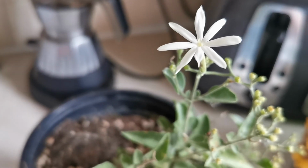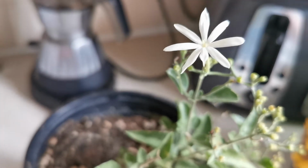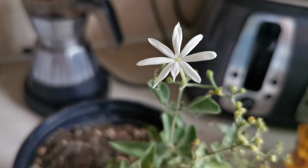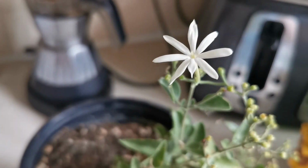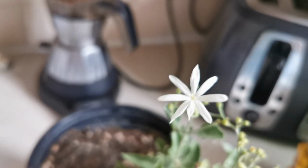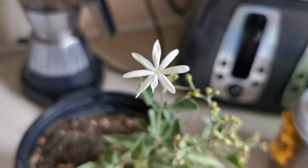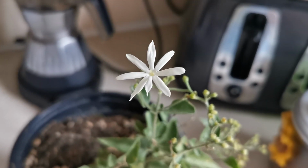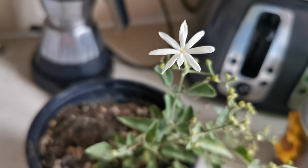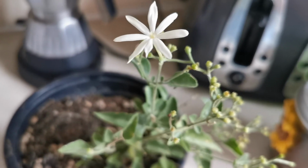So definitely I wouldn't risk exposing this jasmine to freezing, and I would guess to cultivate this plant in USDA zone 10 at least if you want to grow it outside, because the plant completely died during this shipment. And in November, December, I don't think the temperatures were even like 0, or maybe just a couple of degrees before 0. So really I wouldn't recommend this plant exposed to freezing conditions.